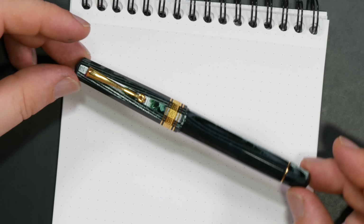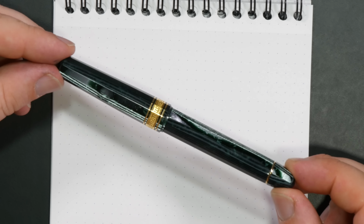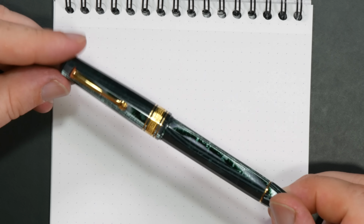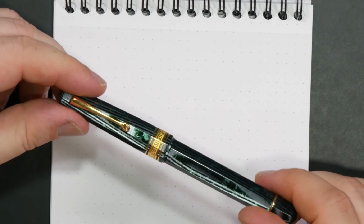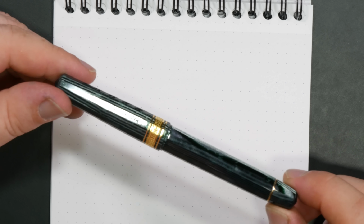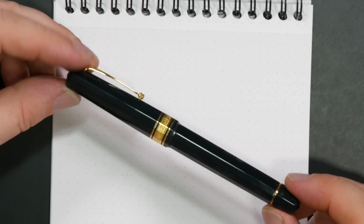This is an Omas Paragon, and this is in the very well-known and not super easy to find green Arco, or Arco Verde, I think it's called, something like that. I don't know the 100% proper term. I've had this pen for a while now. I bought it in Los Angeles at the LA show in 2016, I believe, and I really like the pen a lot.